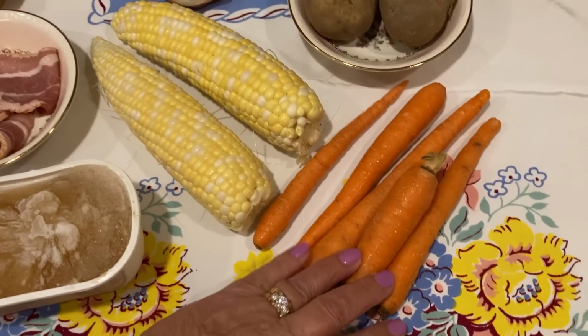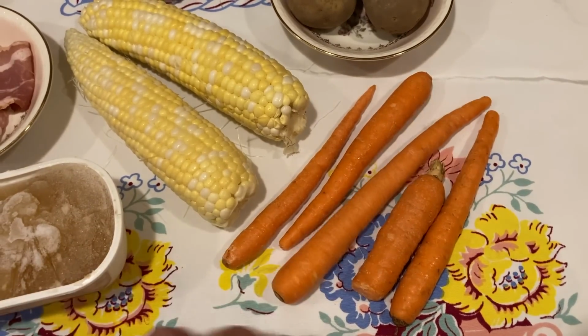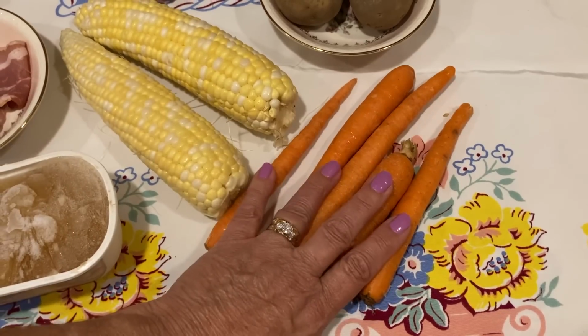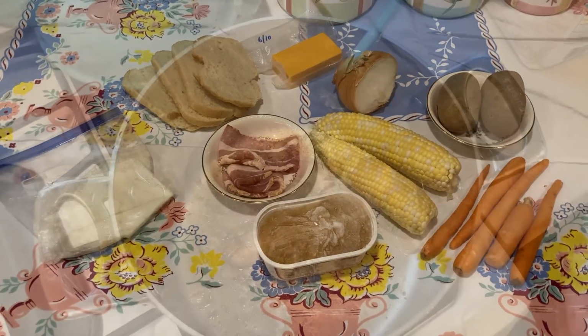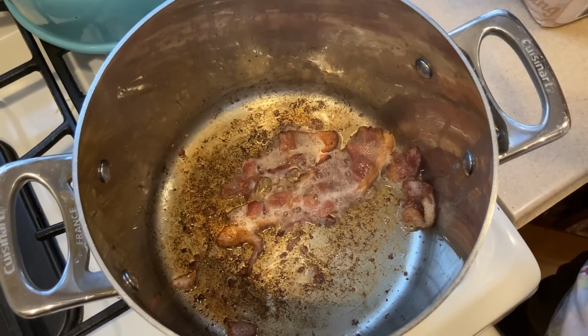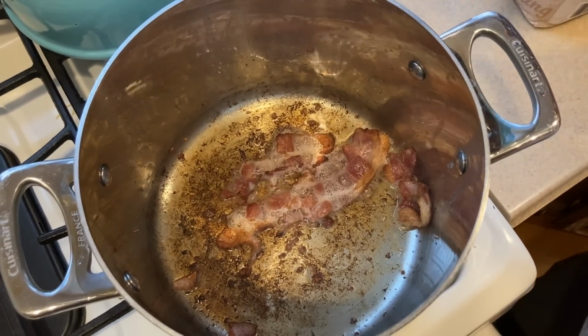Then we bought a bag of organic carrots, and honestly, I was kind of surprised. Some of them are so thin, so even one of them was just a half of a carrot. So we're going to use these and 2 potatoes. And we are going to come out with a scrumptious meal, I promise. I have yet to tell you what we're making. We are making a cheesy corn chowder with homemade croutons.